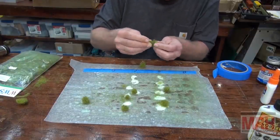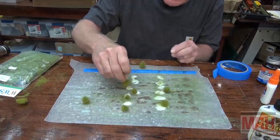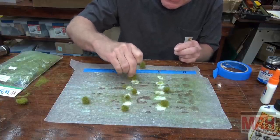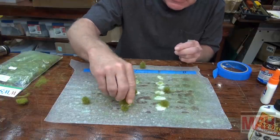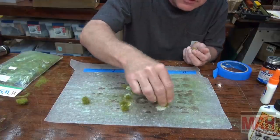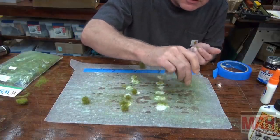Just to give the 10 millimeter grass another try, I'm not even going to use the static grass gun. Let's just take the balls of material and see if we can get them to stand up and attach to the glue. As I pull away, it should stand up if it attaches to the glue. Let's see if this works.